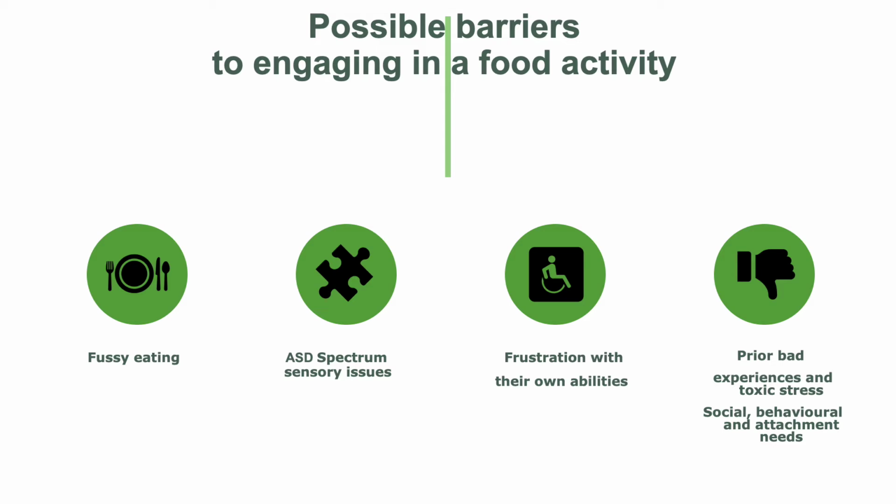There could also be prior negative food experiences. Some young people suffer toxic stress based in early years trauma, and you may want to avoid activities that trigger outbursts and upset. There could be behavioural challenges and attachment disorders around food and their own historical experiences around the caregiving of food. And another thing to think about is where that young person has been learning and what food experience they've had up until now. So be patient and understanding.